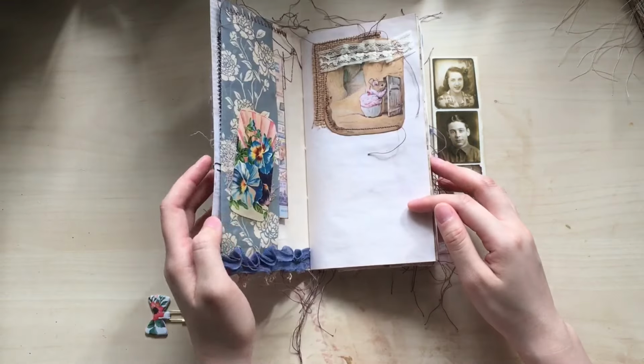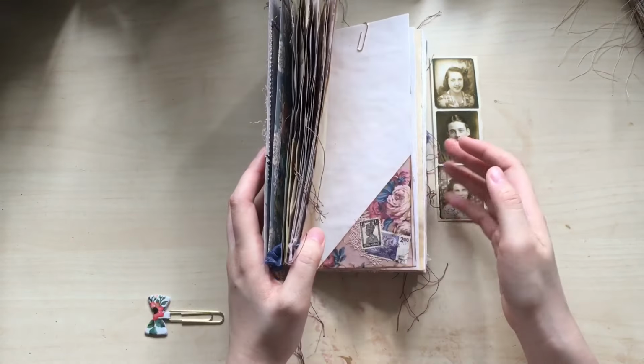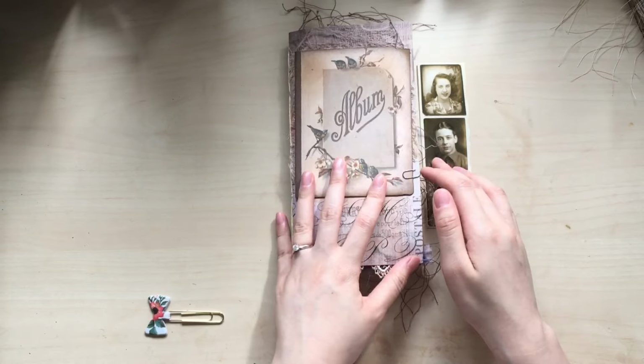I really love this journal so much, so freaking much. And yeah, I hope you like it, Tina.